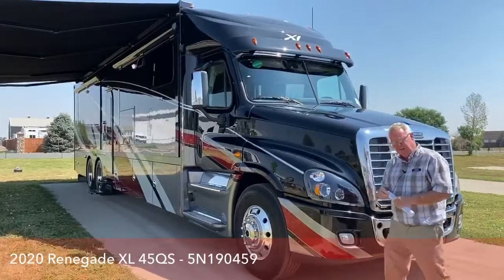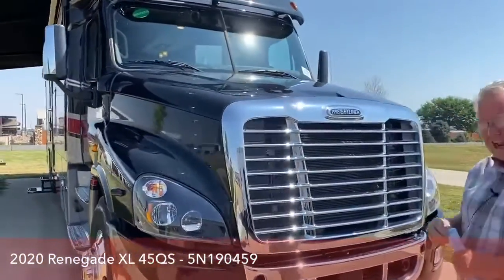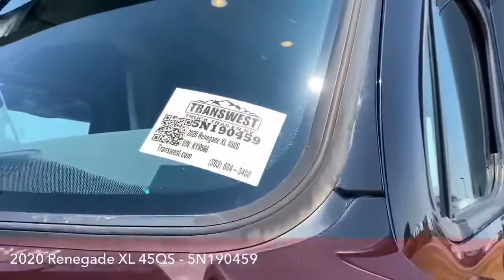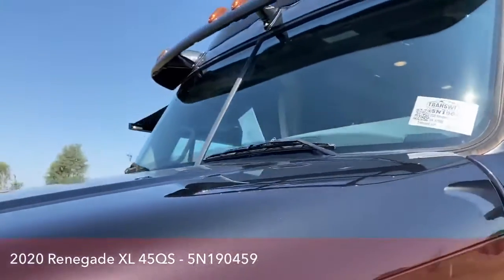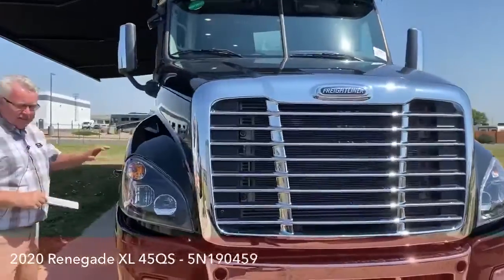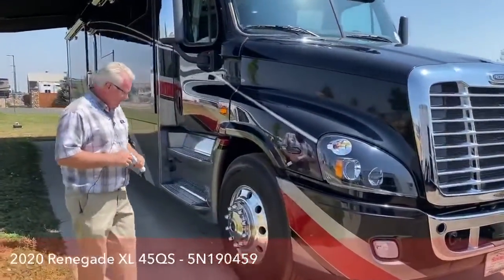First of all, our stock number today is 5N190459. This unit is built on a Freightliner Cascadia chassis, and it's got the DD16 engine in here that I'll talk about in a little bit.